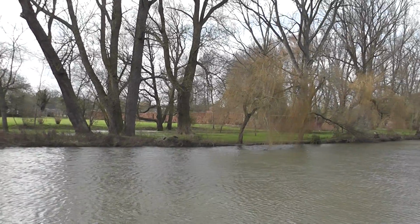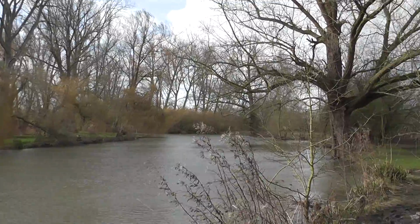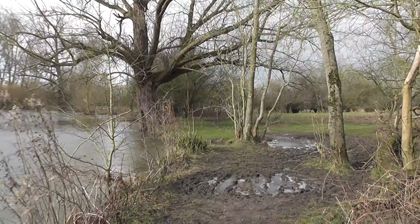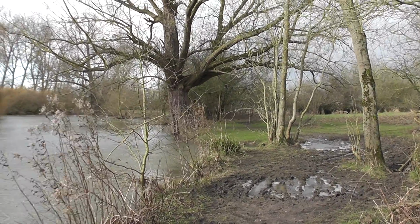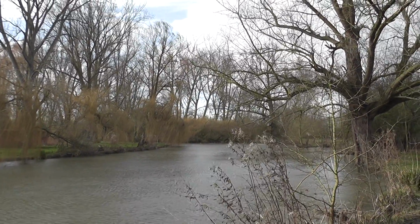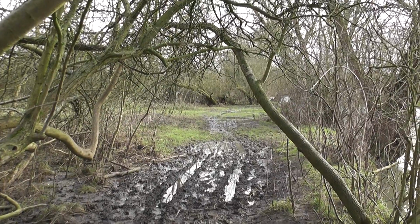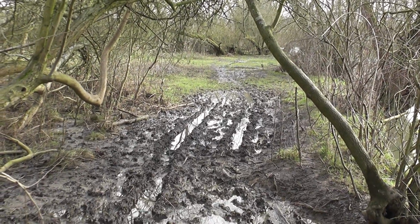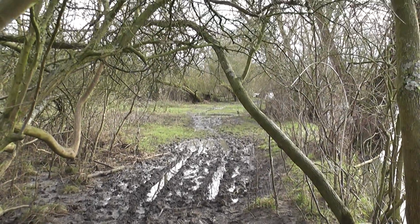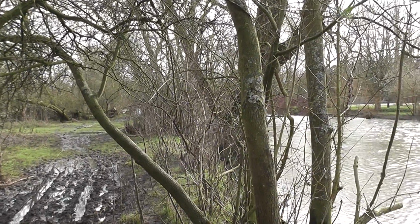And yes, the section that is prone to flooding, just behind me there, was a bit tricky to get across, but get across it I did. Yeah, there's quite a few sections down here by the Cherwell that are not comfortable walking. But there you go, that's life when you're walking next to a river, which is almost the same height as a footpath at the moment.